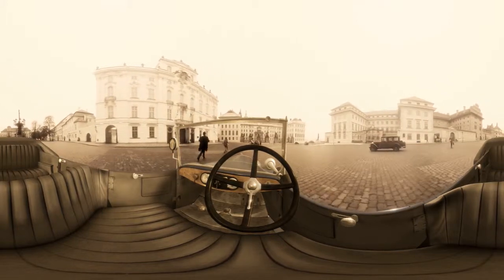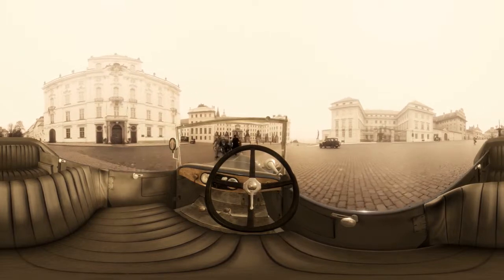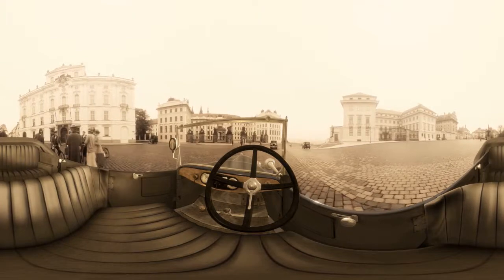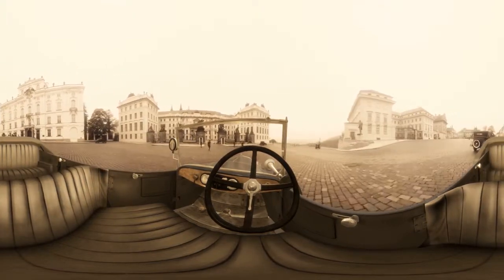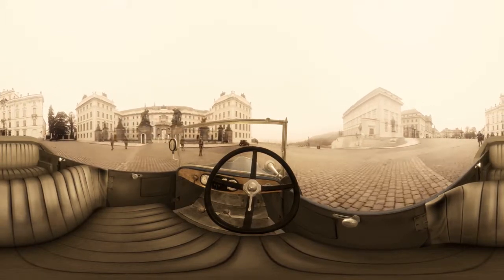Have you noticed how we are driving on the left side of the road? Czechs drove on the left till the German occupation prior to World War II. On your left is the Archbishopric, the seat of the Czech Cardinal of the Catholic Church.